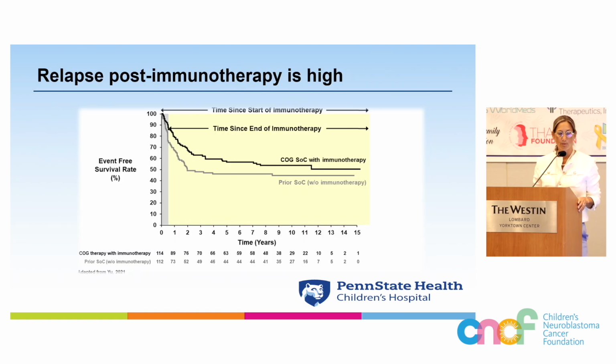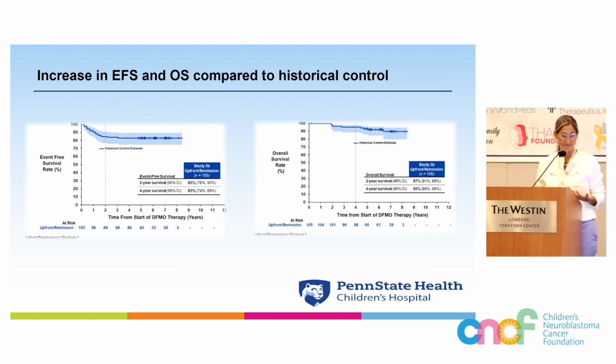And what we wanted to compare against was the outcomes of the AMBL0032 study. And you can see that gray bar at the beginning. That's the time where the patients were on antibody. And yet still at the end of antibody, at the end of those first 6 months, you can see the curve still continues to drop. And so our statisticians looked at the curve from the end of antibody out to 2 years and predicted about a 30% relapse without DFMO.